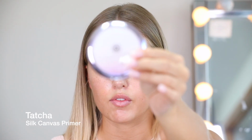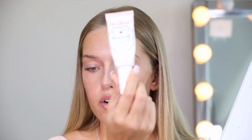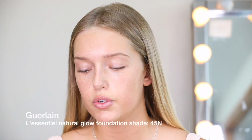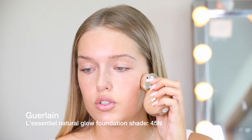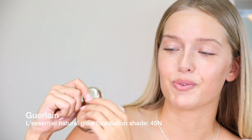So the first thing I'm going to use is the Silk Canvas Primer. And I've seen a lot of people rave about this, so I started using it. Basically, I'm just going to put that everywhere and it kind of fills in your pores and everything like that. I still personally like this one a little bit better. I said that I wasn't a huge fan of primers, but I just don't notice a difference. So I've never used this foundation before. It's probably too dark for me now, but it might match my body because my face is just so pale. It's ridiculous.